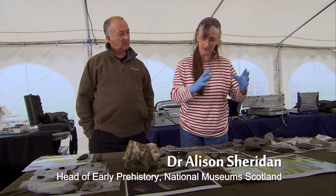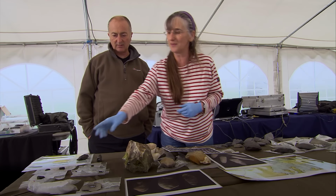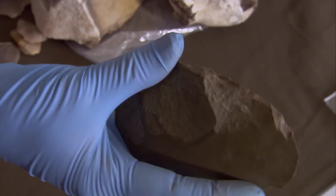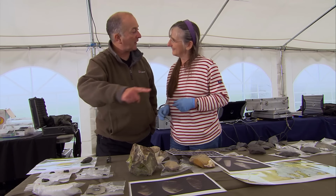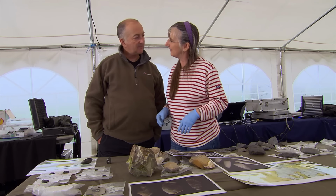So it wasn't just stuff going from Ireland to Britain. You get stuff coming back from Britain to Ireland. So these two are from Great Langdale in the Lake District. Again, it's a site where they were knocking out tens of thousands of these things. So these ones here, these started out in the Lake District and they were found here? Yeah, absolutely. Nearly 100 have been found in Ireland now.